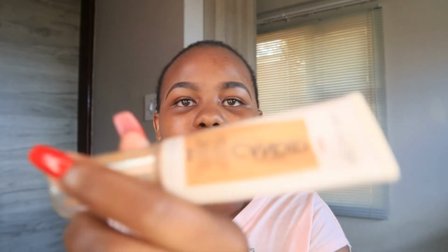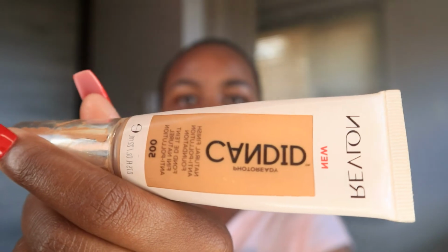Right now I'm going to be using this Photo Ready Candid from Revlon. I don't know if you can see it or if you can read me, eh? And then most of the time I've gotten used to using this one. I bought it at a very questionable store. But it's very creamy, it's very good. I bought it and I just mix it with every foundation that I use. I use it for everything. I use it to contour, I use it to mix foundation when I want to wear makeup.